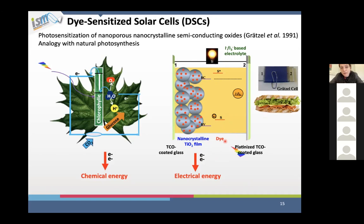So why the photosynthetic analogy? Because in the plant, the first process is the same as in the dye cell. We absorb the light with the chlorophyll in the plant and form electrons and holes. Of course, in the plant, we have a much more complicated process. At the end, this energy is converted into chemical energy, the food for the plants. In the case of the dye cell, we also have absorption of photons from the light, inject the electron into the titanium dioxide, and at the end we form electrical energy. This is a sandwich type technology, as you have here. We have two electrodes sandwiched together and inject the electrolyte in between.